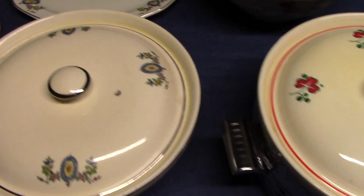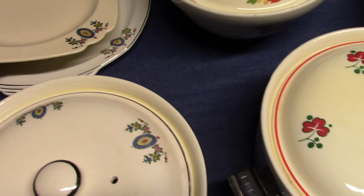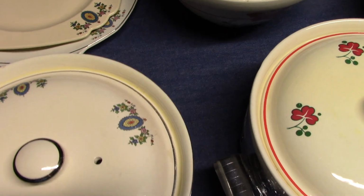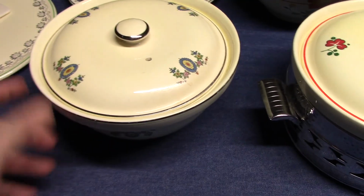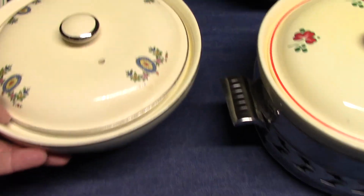But this is why I like to collect Homer Laughlin so much, because you find these odd decal and shape combinations that are somewhat surprising. I don't think I've ever seen this before. If I have, I've forgotten about it.